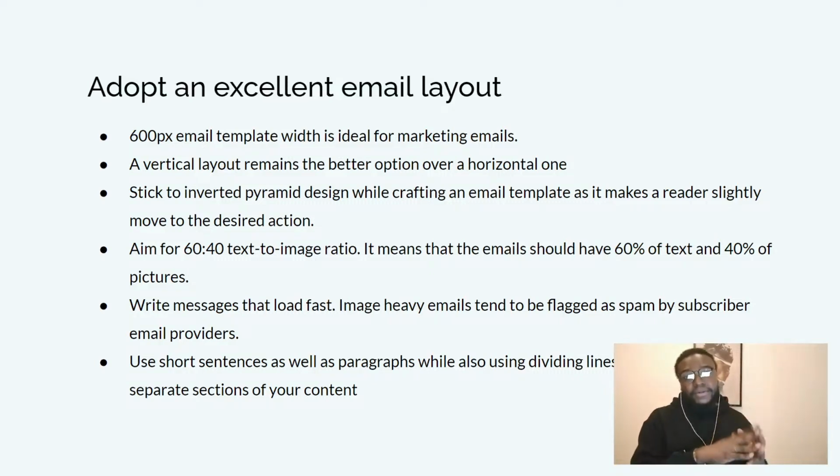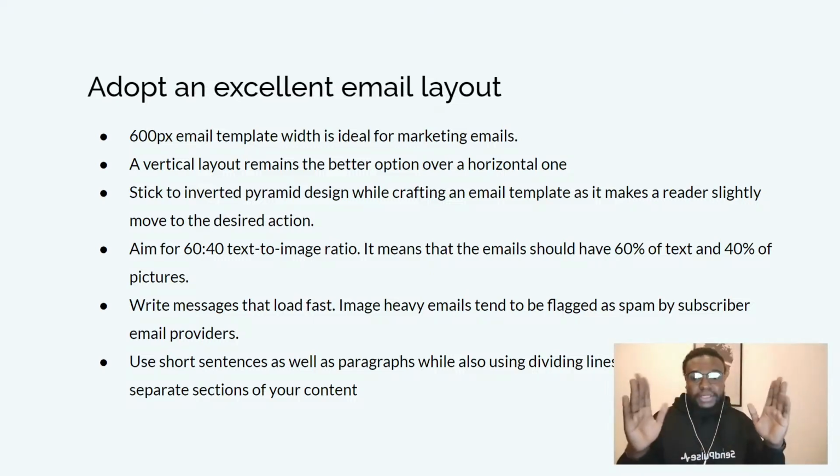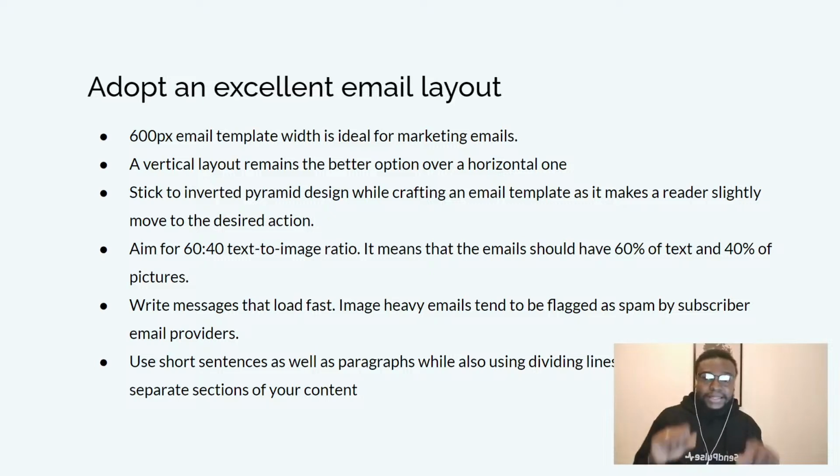Adopt an excellent email layout. Just the way you build a website, you have to have what we call site architecture, where content needs to be in the right place at the right time, and the content needs to be displayed in such a manner that guides people's eye to take the necessary actions they need to take. Same thing with email. So I'll just run down through some of the important points. Make sure your email is about 600 pixels wide, and this is basically for a designer. So if you have a designer in your organization, they should take advantage of the SendPulse template builder to design a template and then make that template available to anyone in the organization to send out emails.